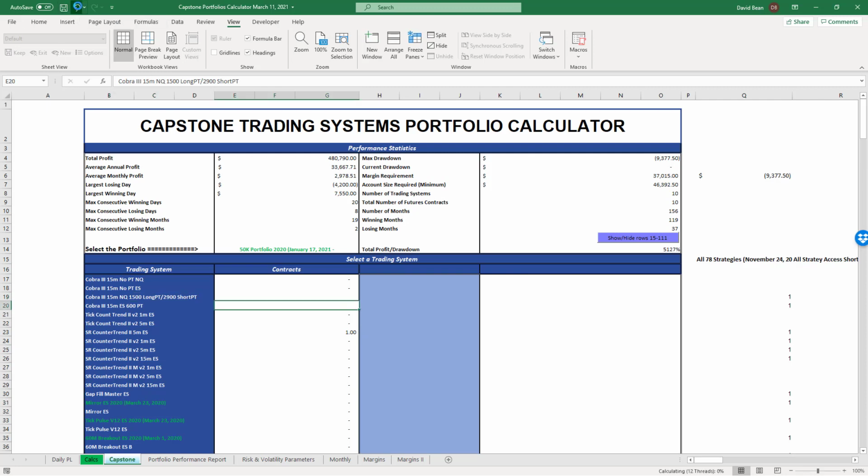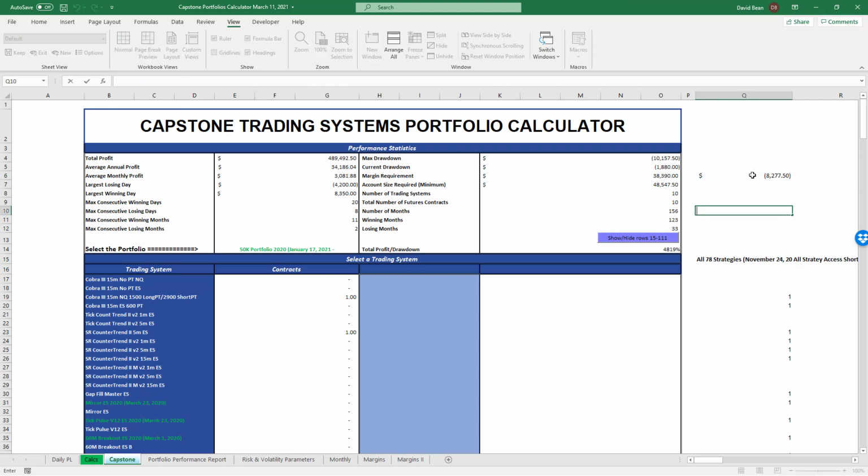I'm going to undo all of these things so we get back to our original portfolio calculator. I'll be updating the portfolio calculator through March the 11th. I want to show you the chart too, how you would change Cobra III to E-mini S&P. So here's the original 82.77 risk to worst case drawdown. And I'm going to upload this latest portfolio calculator through Thursday, March the 11th.